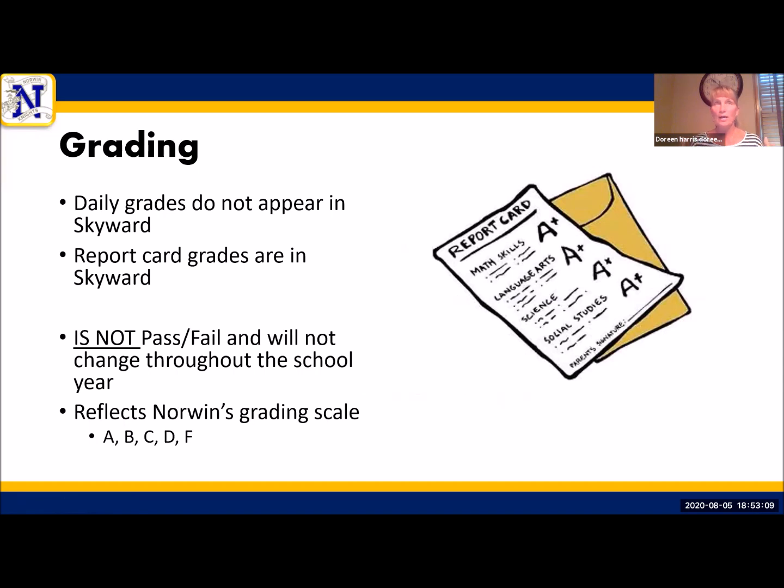The grades don't sync with Skyward. So their daily quizzes, homework, quizzes, tests, things like that are going to be in the Accelerate Learning program. Now, I will put in their 9-week and final grades into Skyward. So the only ones you'll find in Skyward are their 9-week grades and their final report card grade.